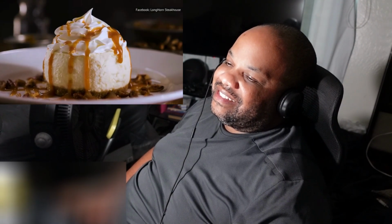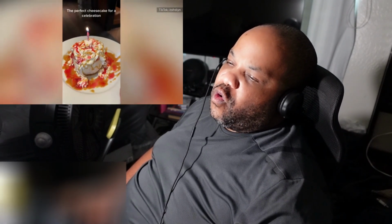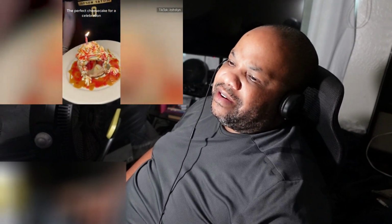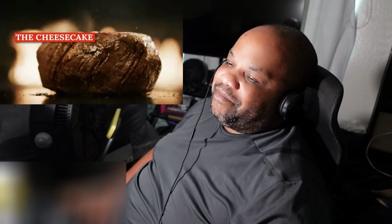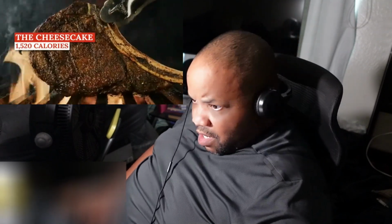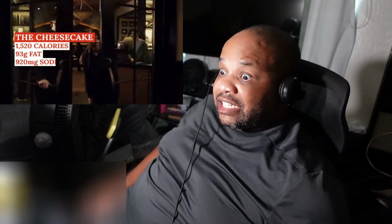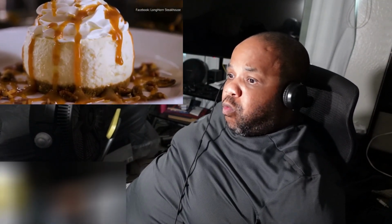This is the case with one of Longhorn Steakhouse's most popular desserts, its signature cheesecake. An originally flavored cheesecake with a graham cracker crust covered in a generous layer of whipped cream and finished off with drizzled liquid caramel and pecans, this treat certainly brings all the sugar you'd expect to the table. However, it also boasts some other unattractive nutritional elements. You can expect to consume a whopping 1,520 calories when eating this one, as well as an unbelievable 93 grams of fat and 920 milligrams of sodium. All this in a little slice of cake? Proceed as you see fit.